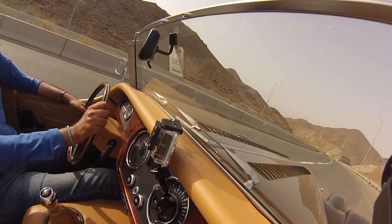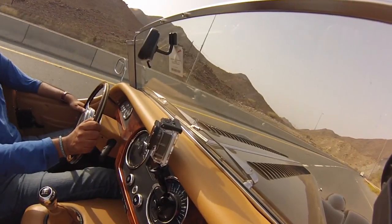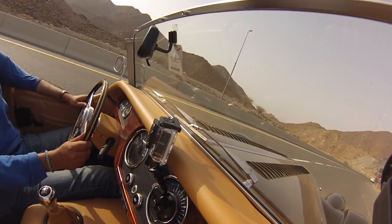I don't feel like a pukka gentleman in this car. I'm just out for a cruise. This is blooming marvellous. This is absolutely wonderful.